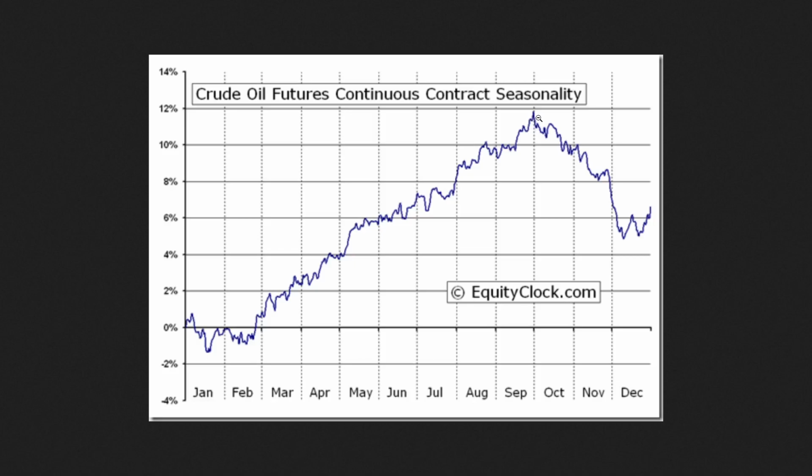Now, I posted this here. I say just use it as a reference. It doesn't always work, but this year here, she's working really nice.